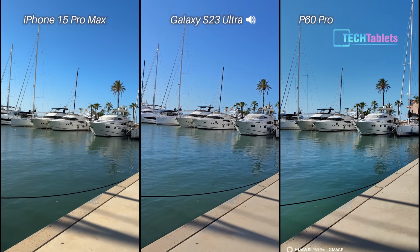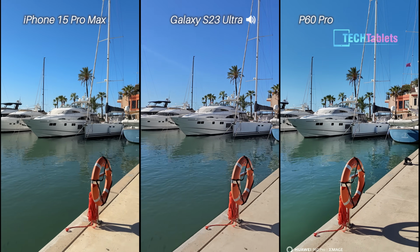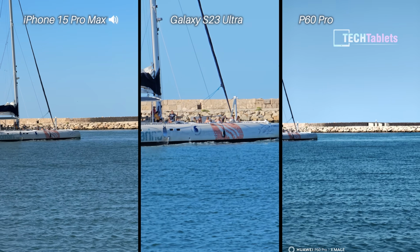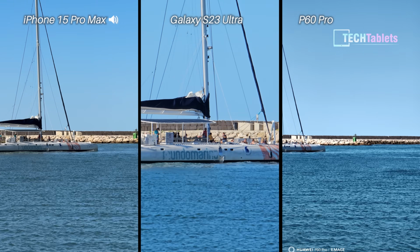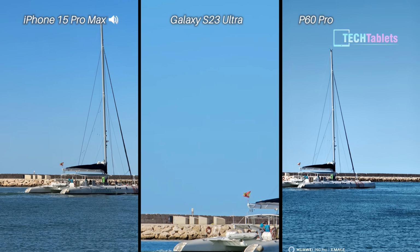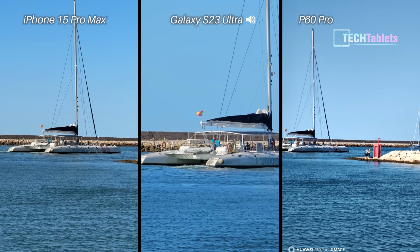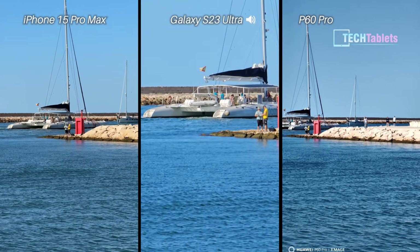So now jogging, testing that stabilization. They all do seem very steady, at least looking at their live previews. Zoom cameras now, video. So we've got 10 times with the S23 Ultra, 5 times optical with the iPhone 15 Pro Max, and then 3.5 times optical, which is currently at 4 times. That's the preset here with the P60 Pro, 4K 30 frames per second. Now I'm going to walk a little as I film, testing out their stability.